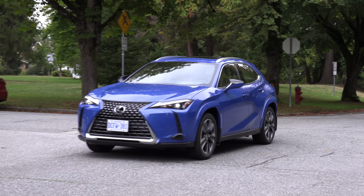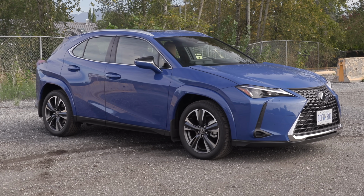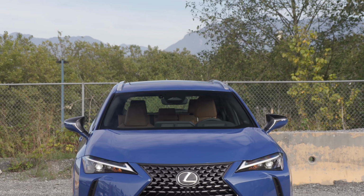The way it looks on the outside to me, Andrea, especially with the big oversized Lexus grille, this looks bigger than it is on the inside. It looks like it's got a nice stance to it anyway. Yeah, it's got a nice bold look to it with the spindle grille.